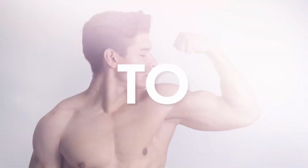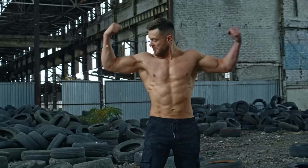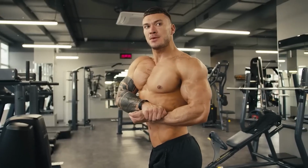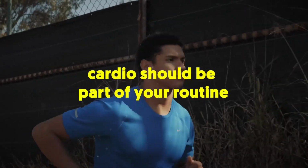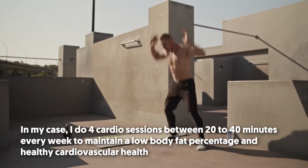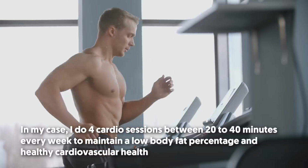Since you've stuck around until the last part of the video, here's the bonus info I talked about. My secret to getting an aesthetic body is that I make sure to get some cardio. A true aesthetic body has a low body fat percentage. Without it, you won't see the muscle definition. So, cardio should be part of your routine. In my case, I do 4 cardio sessions between 20 to 40 minutes every week to maintain a low body fat percentage and healthy cardiovascular health.